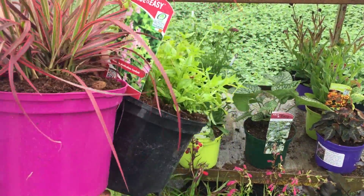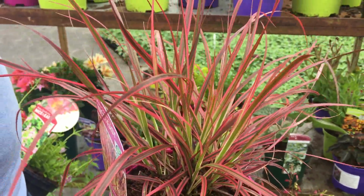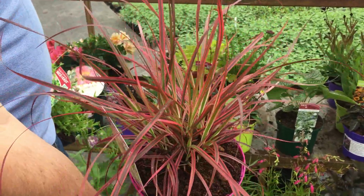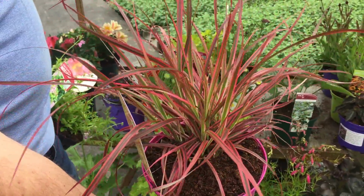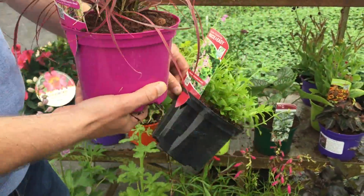So just a bit of colour now in terms of the Pennisetum. This particular grass is Pennisetum Fireworks, and I just love the redness of the foliage of this, and in the middle it's kind of green, so it's very, very nice, and looks fantastic on the beds.